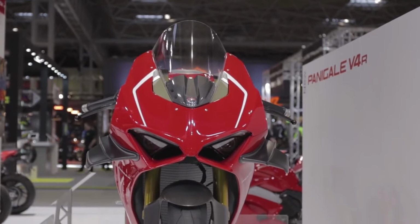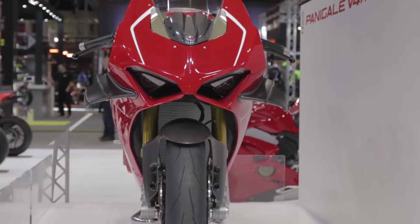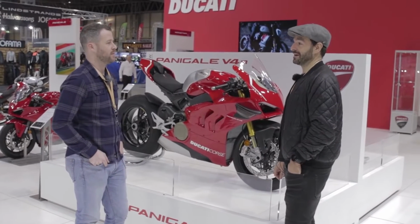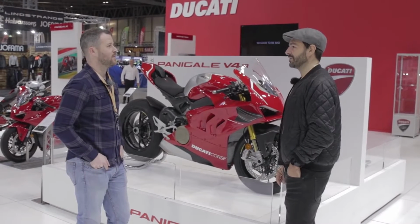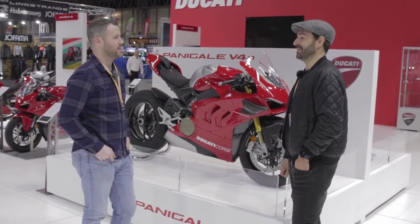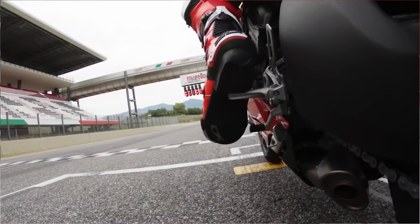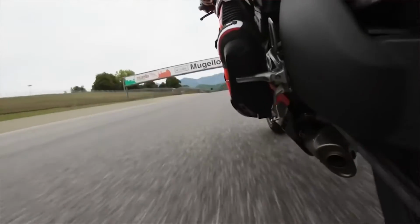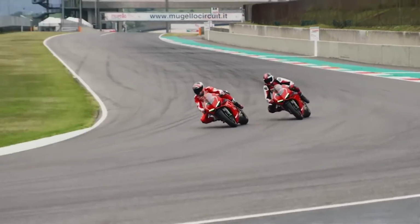I mean, aside from it being absolutely stunning, the spec sheet on this is out of this world, isn't it? Mind-blowing, yeah. 221 horsepower standard, 234 with the race can on it, which is a rocket ship. It's ballistic. It's essentially been created and homologated so that you can race it in World Superbike, so it's as close as you can get to a World Superbike for the road. Which is part of the reason why it's 35,000 quid.